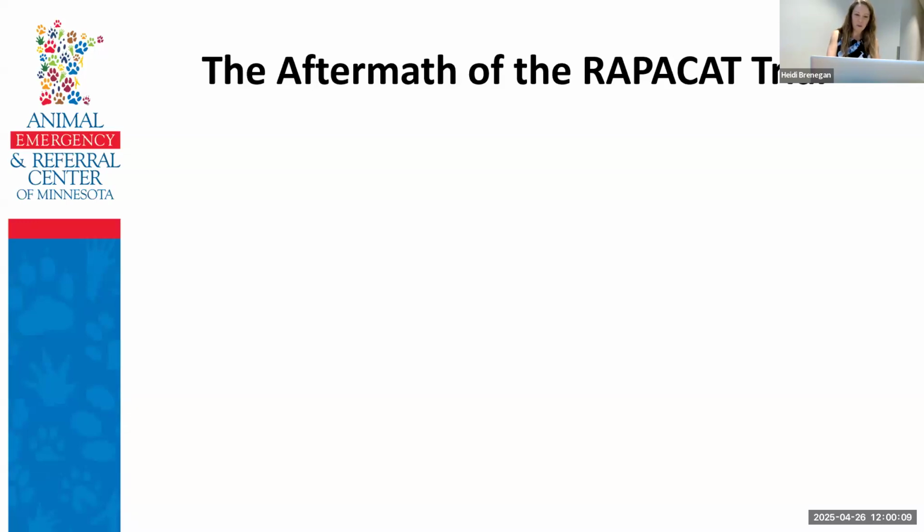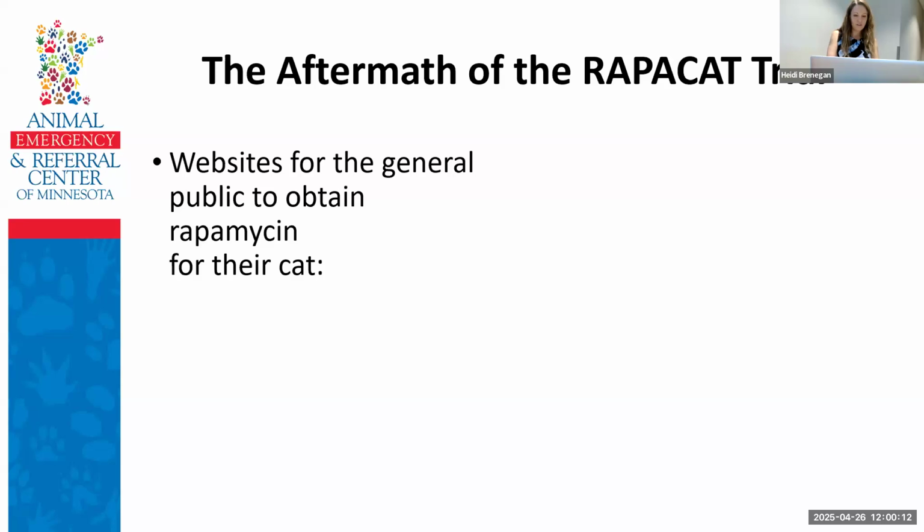So the aftermath of this trial: it got published 1.5 years ago. The internet is a fascinating place to me. I don't know if you guys agree, but it's just, oh boy. Websites for the general public have been launched so that the general public can obtain rapamycin. Keep in mind, the rapamycin in the study was a specially formulated drug by a very specific company for the use of this study. It was a delayed release, and it's a proprietary formulation. So no one really knows how other forms of rapamycin work, and no one knows where people are getting these rapamycins from. So anyway, I'll go on.